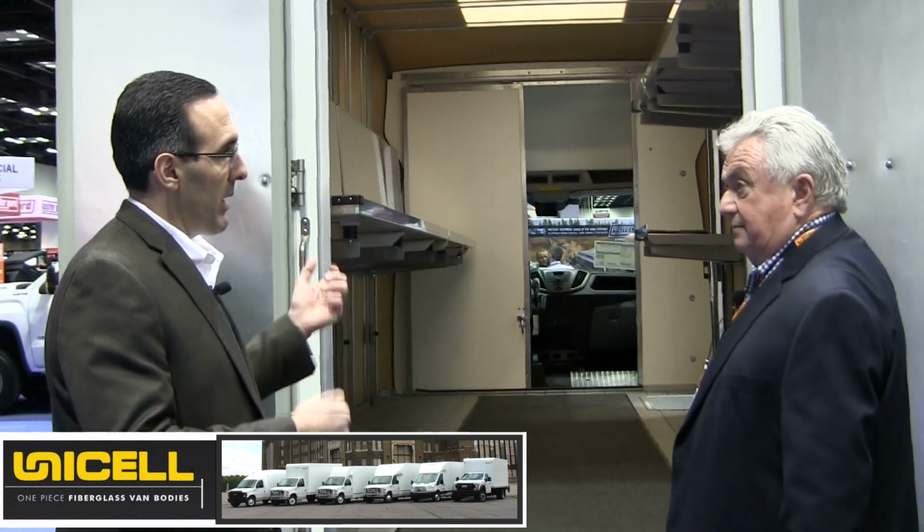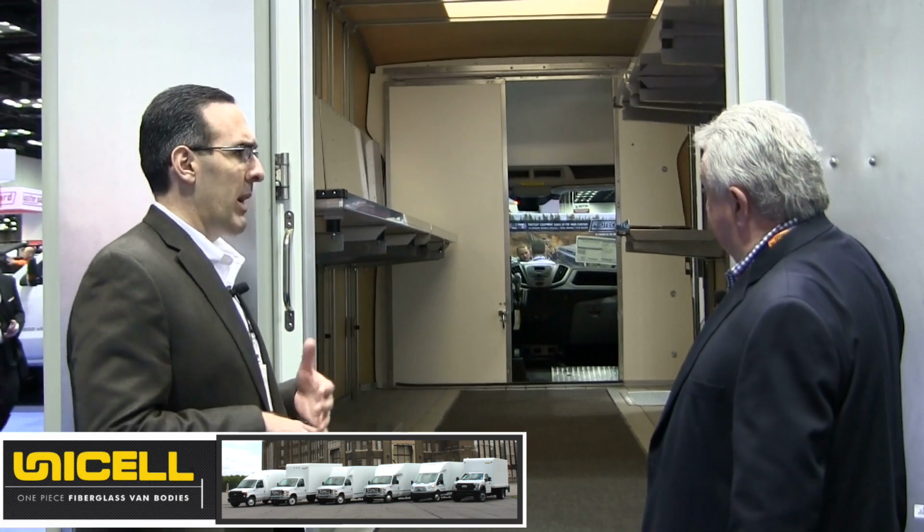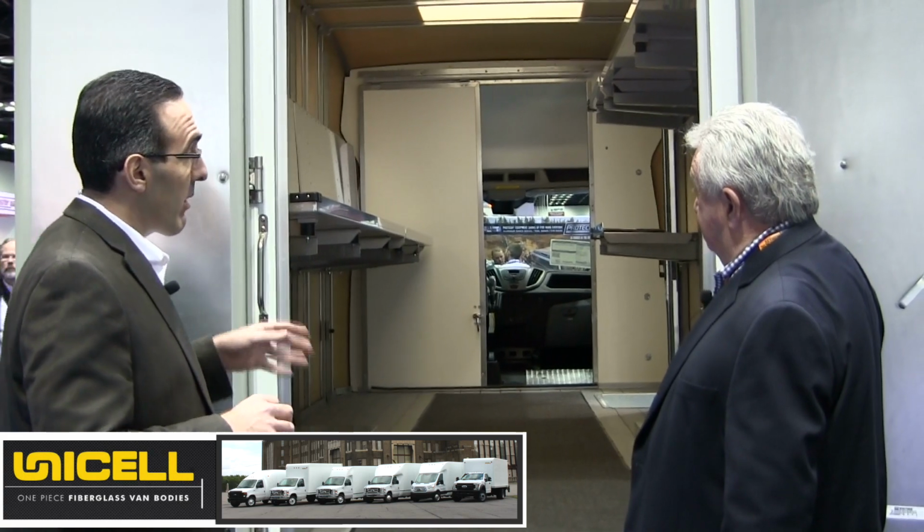We do obviously offer flat floor, and that also gives you some other benefits. You can put a slide out ramp underneath the back of the truck so that you can get stuff on wheel dollies up, or if you're just walking things in and out. So that's doable. Different flooring options, different interior linings. Really, the sky's the limit per se.